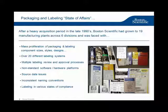We had a mass proliferation of packaging and labeling component sizes, styles, designs. If you look at the graphic that we have put up there, you say, whose company is that? Well, that's Boston Scientific at that time, but you wouldn't know it. We had over 20 different labeling systems. So think about that. How do you manage 20 different labeling systems? And these systems were not in the best state of affairs. I mean, these are systems that have been customized. They need upgrades. How do you do that over a very large company?